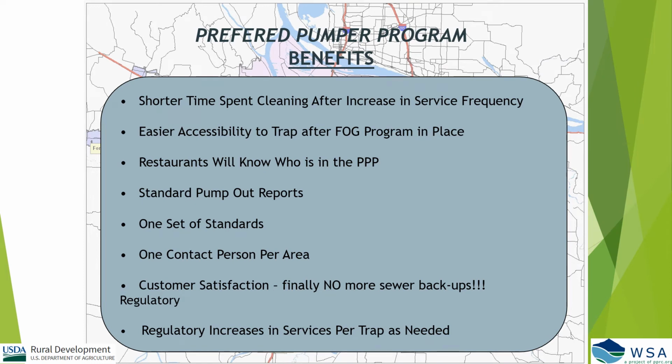Some of the noticeable benefits to a PPP are shorter time spent cleaning after an increase in service frequency, easier accessibility to the trap after the fog program is in place, restaurants will know who is in the PPP, standard pump out reports, one set of standards, one contact person per area, and better customer satisfaction. Finally, no more sewer backups as it's now being regulated and enforced, and regulatory increases in service per trap as needed.